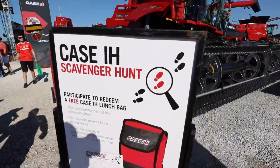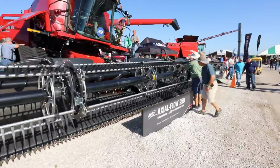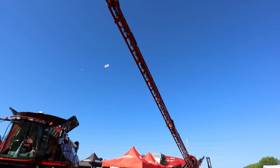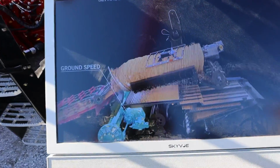Like beans you want. It's not right. How much is the stand speed? Ground speed.